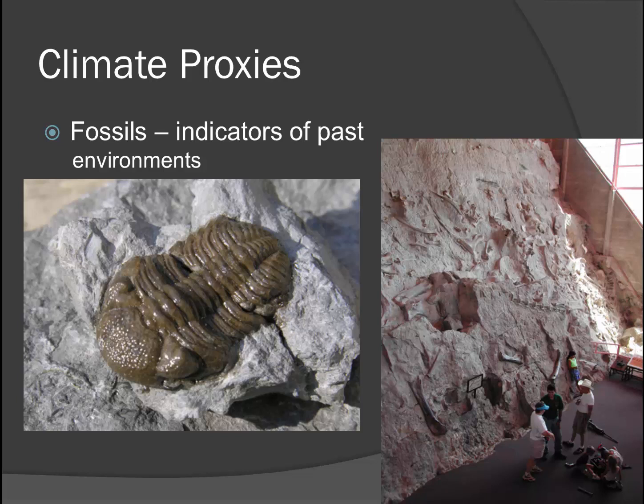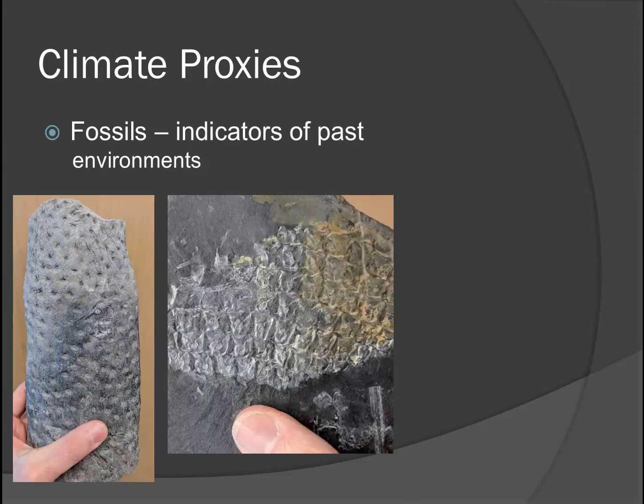The picture on the right comes from Dinosaur National Monument in Utah. The environment must have been quite a bit different, considering the size of the bones that are preserved in these rock layers. Some other fascinating fossil evidence includes these two samples of rocks that I found in West Virginia and Pennsylvania.